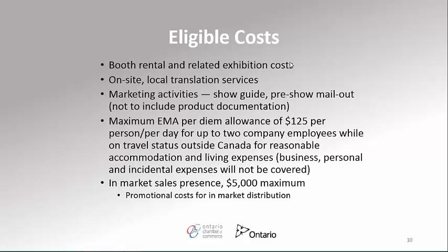Also, we'll cover on-site local translation services, marketing activities, so that includes show guide, pre-show mail-out, sell sheets, brochures, maximum. EMA per diem allowance. This is one thing that people are always excited to hear about. We will give you $125 per person per day, so that's a maximum of 2 people, and is based on a calculation.